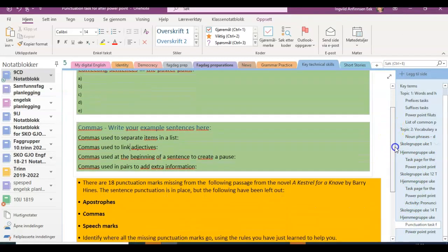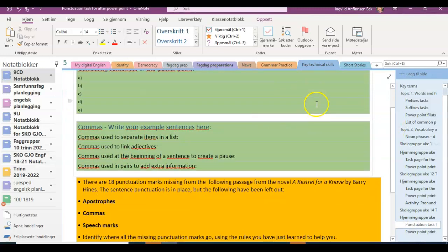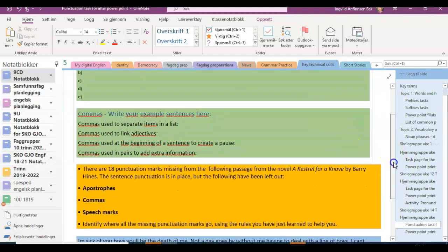Now, back to your task page. These two in green, these were done yesterday. Now, looking at the task for today.